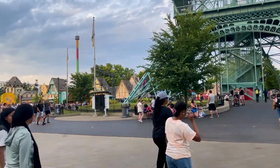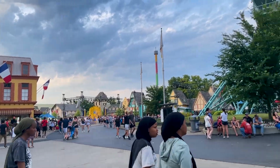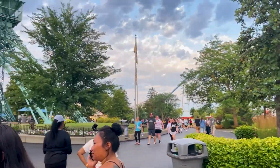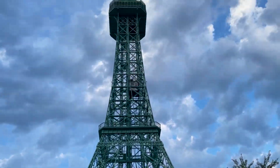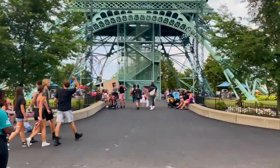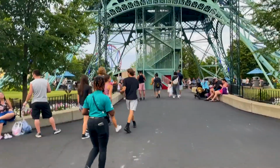So I was thinking about ways of how to show off more of this park, and I thought, oh, what's a better place to show off the park than at the top of the Eiffel Tower? So we're gonna head up there and give you guys a big overview of the entire park and just show it off to you guys.